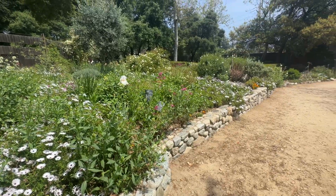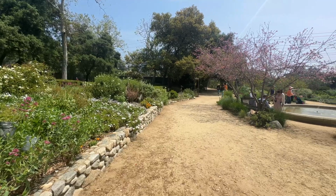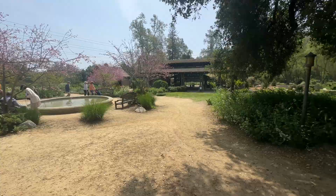Look at this bed. Isn't this bed beautiful? I love how it looks offset against those crabapple trees. And then you see the fountain. Oh, it's just a beautiful place to visit.